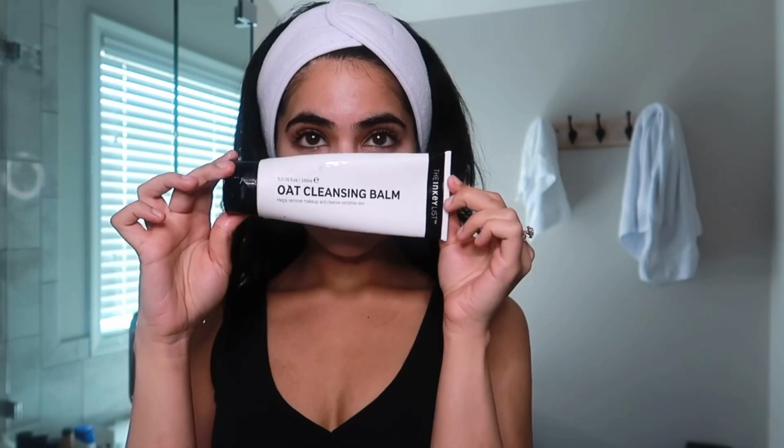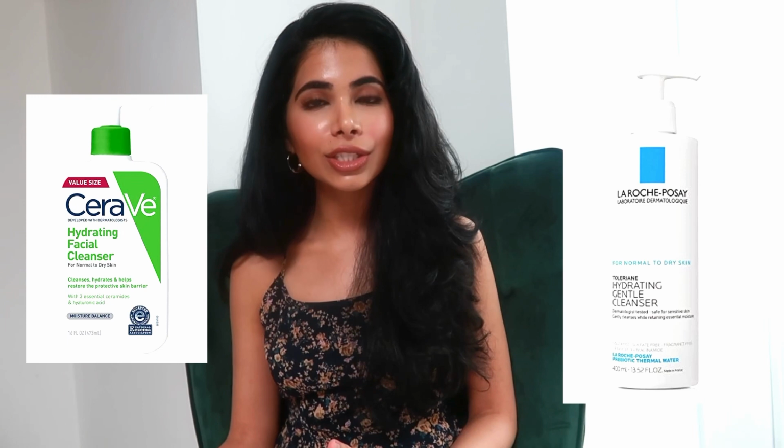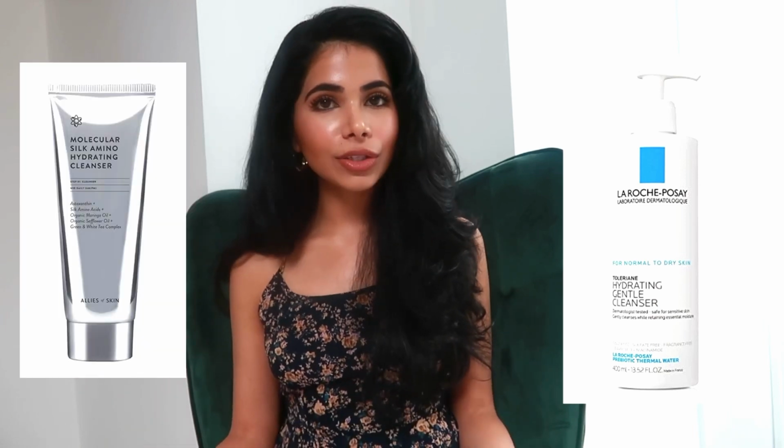So when you're starting out with Tretinoin and you are cleansing your skin, it's best to keep it simple. I really like going in with a gentle cleansing balm first to get off all of that sunscreen or any makeup that I have, and I really like the Inculus Oat Cleansing Balm. It's really gentle and it's perfectly fine for sensitive skin as well. And then for my second cleanse or my main cleanser, I might go in with the CeraVe Hydrating Cleanser, the La Roche-Posay Hydrating Cleanser, or my Allies of Skin Molecular Silk Amino Cleanser.